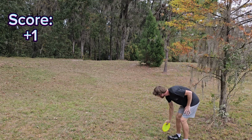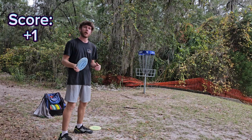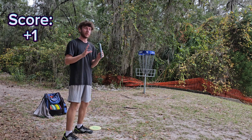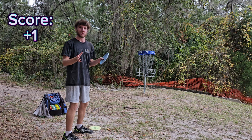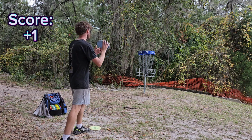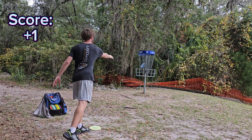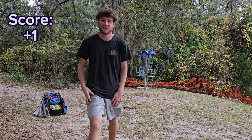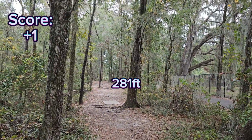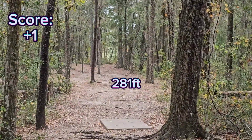Fantastic. After throwing the Keystone upshot, I feel like I have to turbo putt, and I did get a lesson from Johnny McRae, and he did teach me how to turbo putt. So let's see if any of that lesson stuck with me. Good enough.